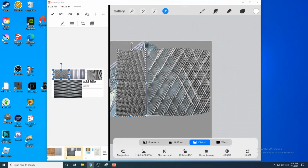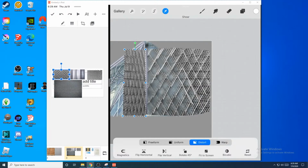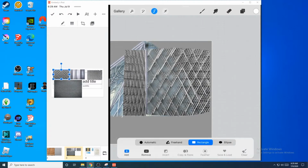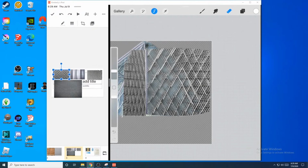So I'm going to go ahead and use distort and just kind of push it inwards. It kind of distorts the image a bit, so I won't push it too far. I'll just push about like right there, and then I will delete some of it. Okay, so I'm going to use the selection tool again, and I'm going to rectangle chop, chop, chop, about right there, and then just go ahead and erase. It should give me a nice clean edge.